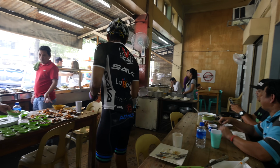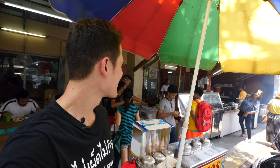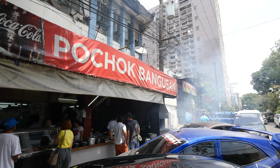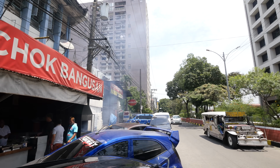Just finished with that meal, and you can actually come out here and buy ice cream right on the sidewalk right outside of the restaurant. The restaurant is packed right now, lots and lots of people, and they are just smoking out. This entire area is just smoky because of all the Bangus, the Milkfish grilling on the grill. Just that smoke is filling this entire neighborhood.